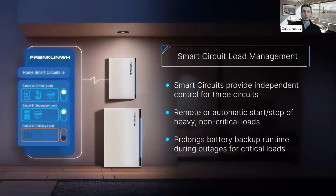In many cases, you want to prioritize: can I have maybe my HVAC handler on here? Do I want to have maybe my hot water heater on here? That way the battery can automatically start and stop those heavy non-critical loads in the event of an outage, and you can do so remotely as well. This allows you to prolong the battery's backup runtime and make sure your system continues running even in a period where there's not as much sun out. That's a pretty unique feature. A lot of the other products out there require third-party hardware for that sort of load management, at a much higher cost than the smart circuit load module.